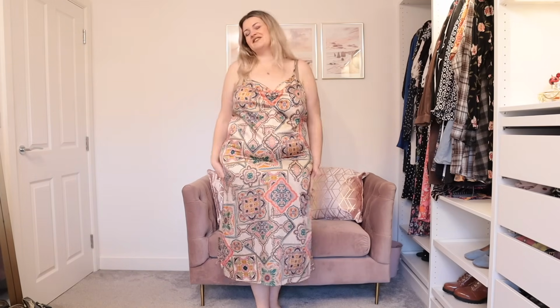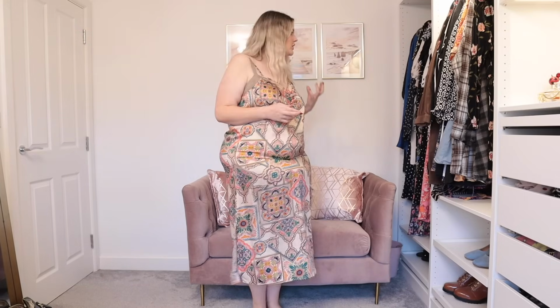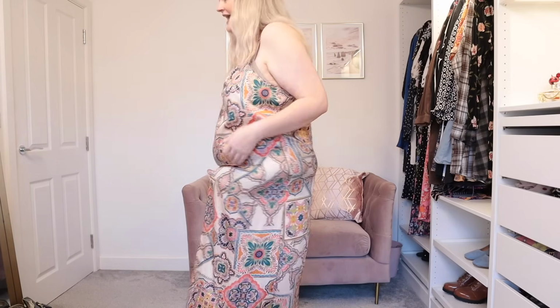I find these dresses so hard to make work because of where I carry the majority of my weight, but if I want to go out dancing, go to the club, have some cocktails, have a good night, I don't really have a lot of outfits for that at the moment, and I thought that this would be amazing, but I absolutely hate the way it looks, and no amount of shapewear or sucking in is gonna make this work.